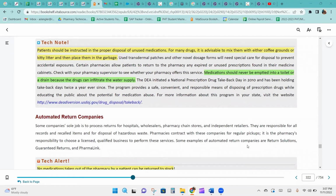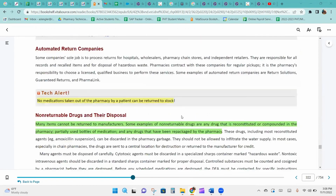Patients should be instructed in the proper disposal of unused medications. For many drugs, it is advisable to mix them with either coffee grounds or kitty litter and then place them in the garbage. Medication should never be emptied into a toilet or drain because the drugs can infiltrate the water supply.